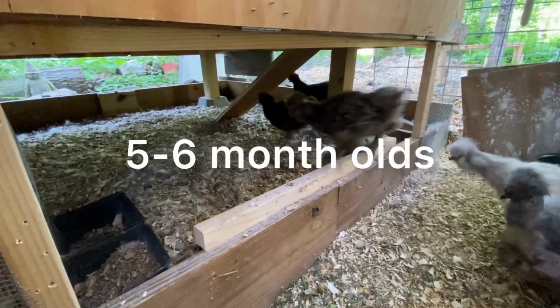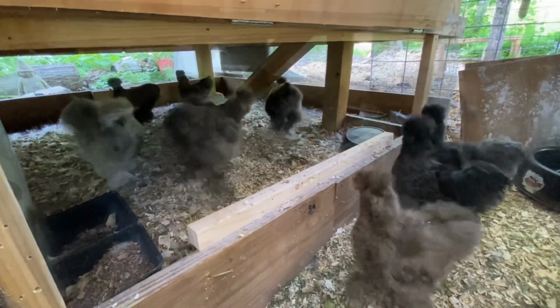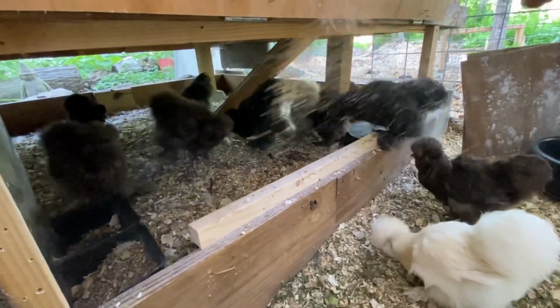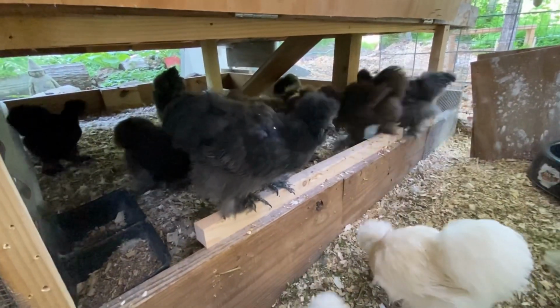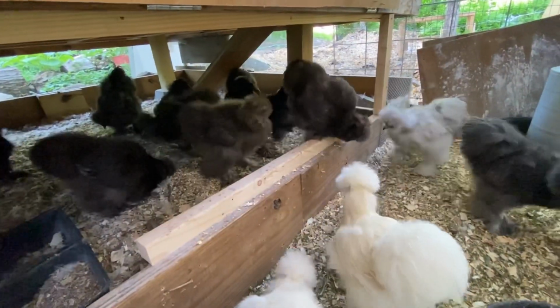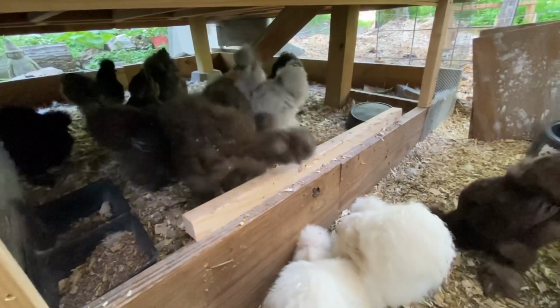These are the 5 and 6 month old chicks, and I've been working with them for about 1 week, and they're starting to make that association between the call, me, and the treats. This is where they sleep at night, and it has been so much easier getting them to go to bed at night.